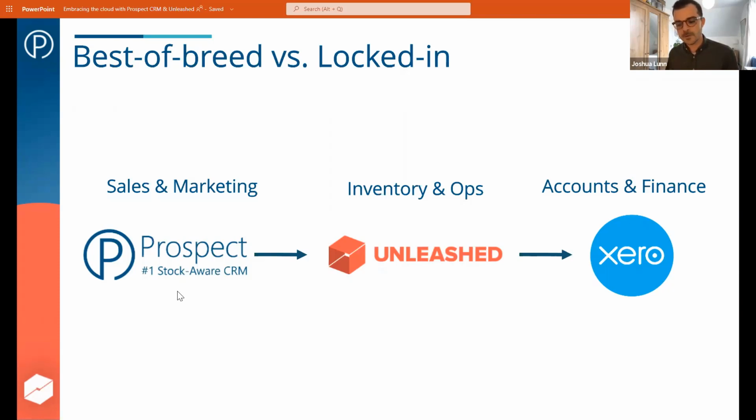So that's the big crux of this section, really: Xero isn't intended to handle complex inventory management on its own, and doesn't support functionality like multiple warehouses, pricing strategies, bills of materials. And Unleashed isn't really intended to handle your sales and marketing efforts to the same extent that Prospect is. I'm talking about things like MailChimp campaigns, marketing automation, chasing missing orders, handling pipeline, upselling customers.